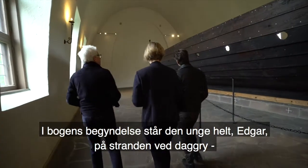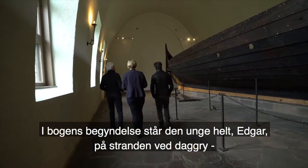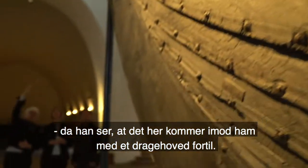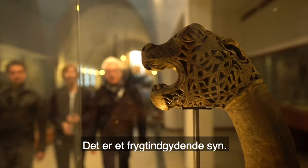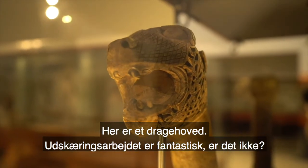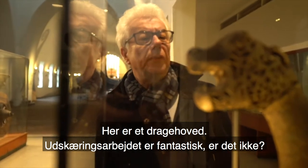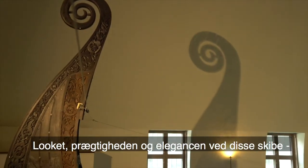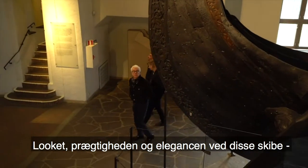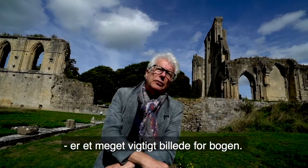In the opening of my story, the young hero, Edgar, is on the beach at dawn, and coming towards him, this is what he sees, with a dragon's head right at the front. And of course, it's a completely terrifying sight. So here is a dragon's head. Gosh, the carving is extraordinary, isn't it? The look, the grandeur, and the grace of those ships is really a very important image for this book.